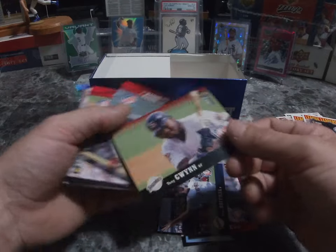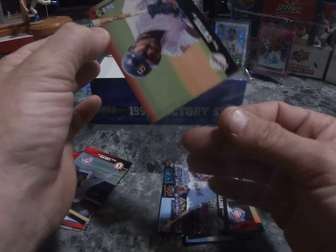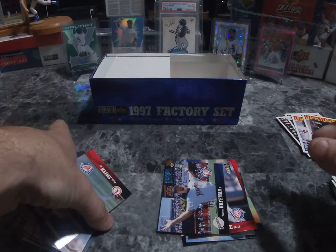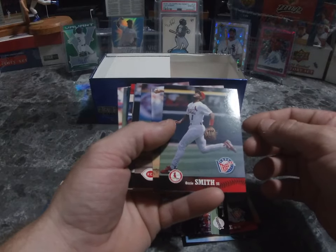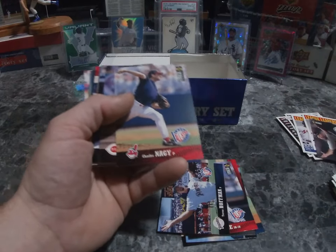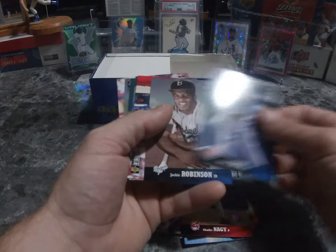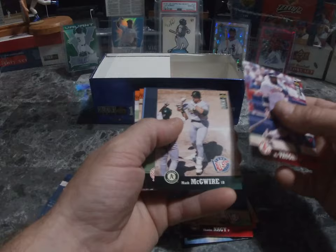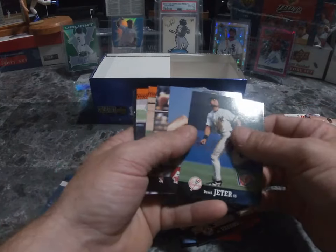Trevor Hoffman, Tony Gwynn. Ozzie Smith, I got his rookie. Charles Nagy, Barry Larkin, Sammy Sosa, Jackie Robinson. I'll hang on to that. Mo Vaughn, Mark McGwire, Derek Jeter, Paul Molitor.